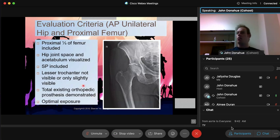If that patient does have an orthopedic prosthesis, you must include the entire prosthesis. That's for hip and pelvis x-rays, by the way. In other words, if that prosthesis was going down below this x-ray, we'd have to go ahead and do another x-ray to include that entire prosthesis. You must visualize the entire prosthesis, period. Must be done.